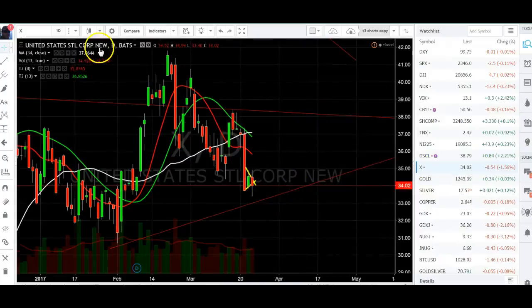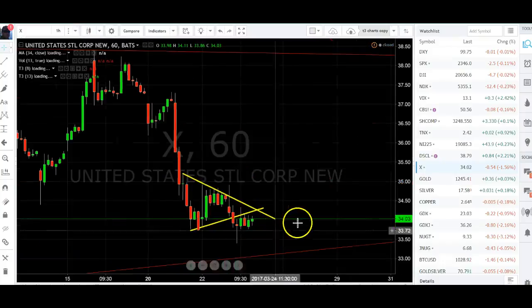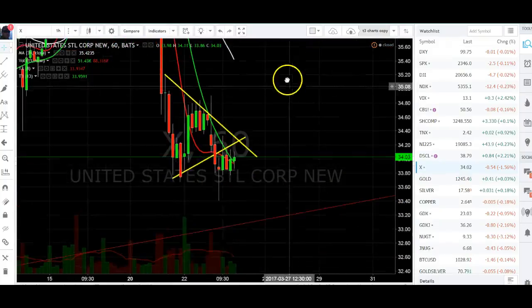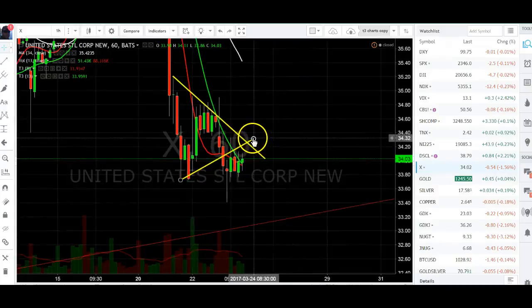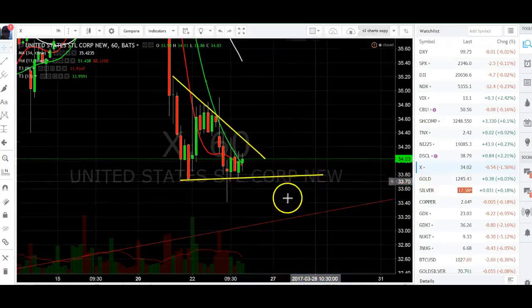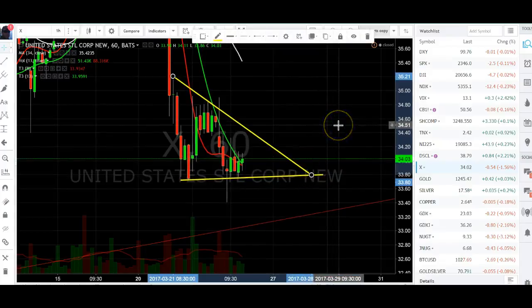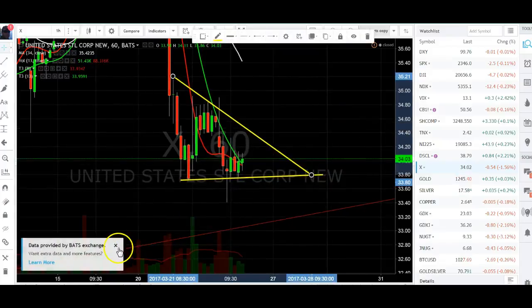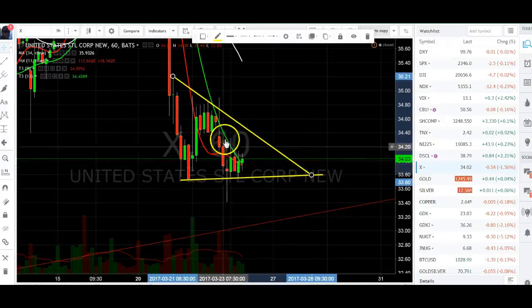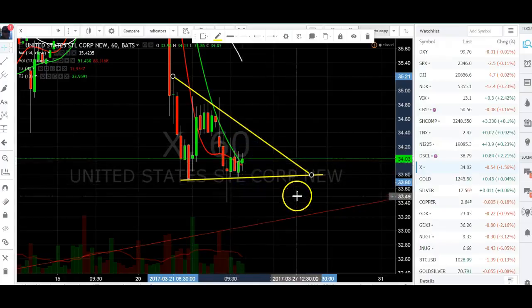What's going on with steel? Looks like steel's having some hard times. I thought this was going to be bullish since the announcement for investment in American Steel from the president. Looks like we got a flat top, flat bottom. It's basing, it's coming across the 8 and the 13 all at once. Maybe we'll get a nice pop into resistance here shortly.